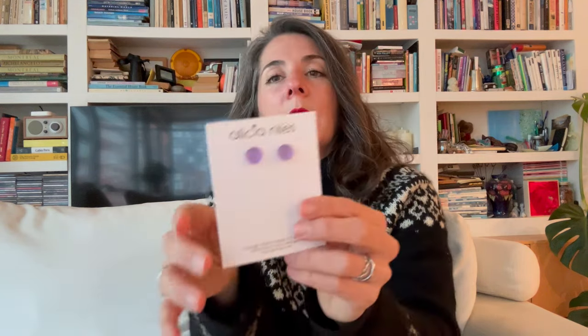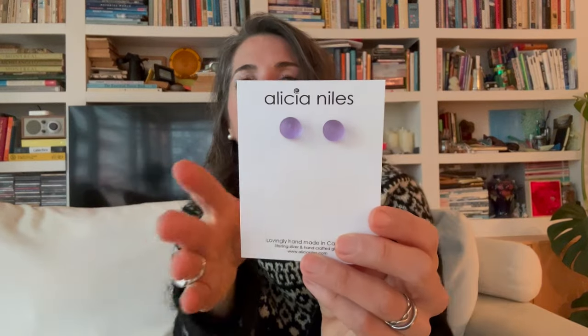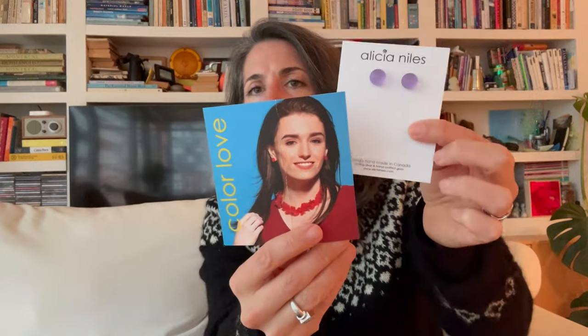The next item I purchased was earrings. These are by a glass designer. Am I allowed to say glass designer? She designs with glass, from Hamilton. This is in southwestern Ontario, not far from here, about an hour, by the name of Alicia Niles. I believe her vendor, the little shop, she has Color Love. I'm pretty sure this was her.